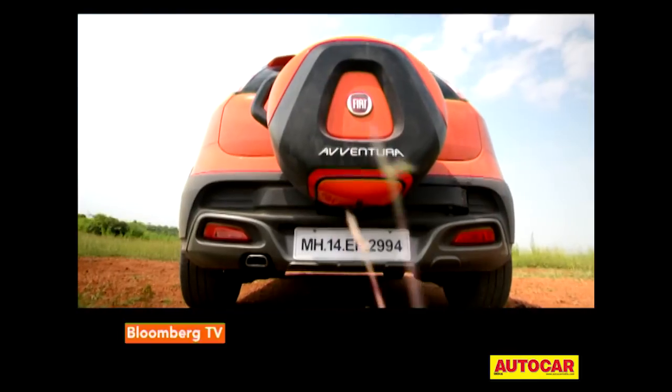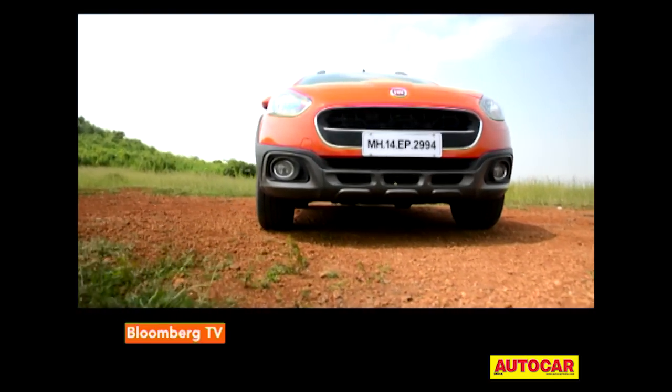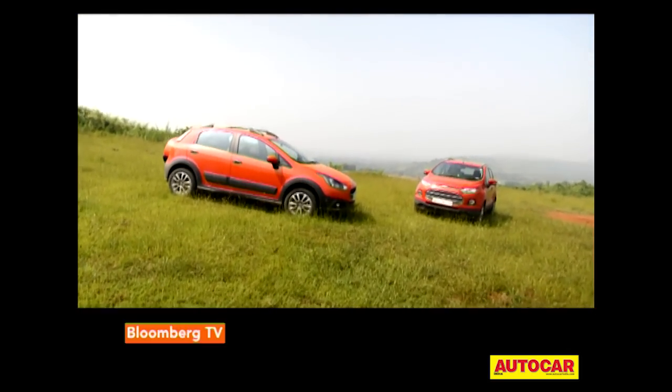But even though it sits high off the ground and looks right from all angles, there's no getting away from the fact that it still looks more crossover than SUV, especially when you look at it beside the EcoSport.